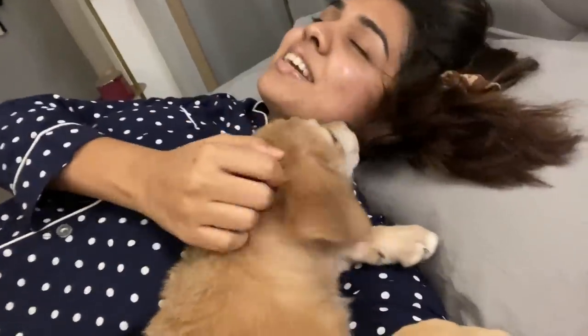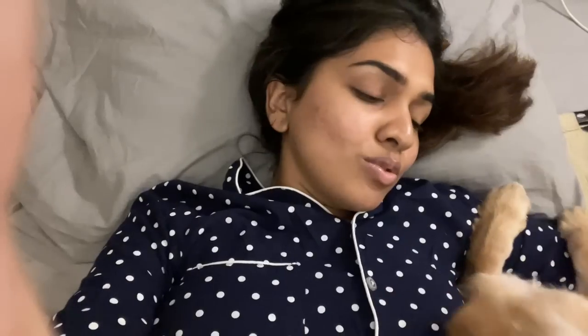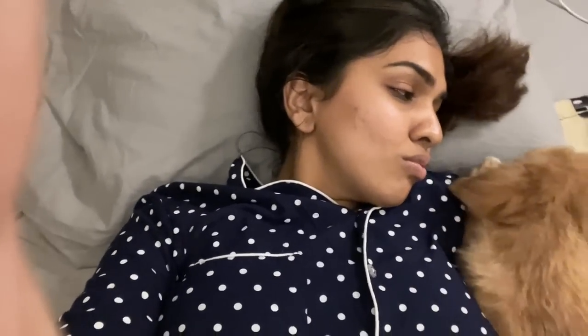Today is my last night with her. I will miss you, Mama. I'm going to give her away tomorrow to her forever parents. I was just her temporary parent. I miss you so much, mama. That's why I let her on the bed also.